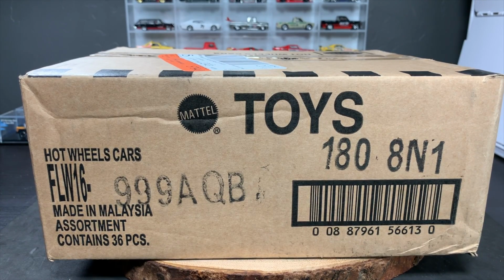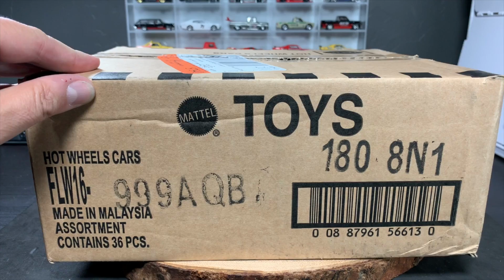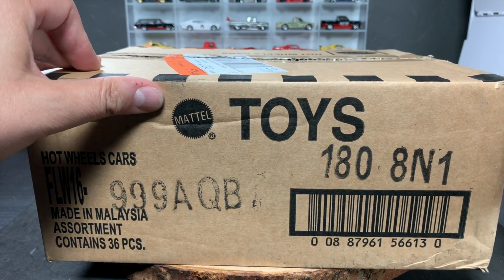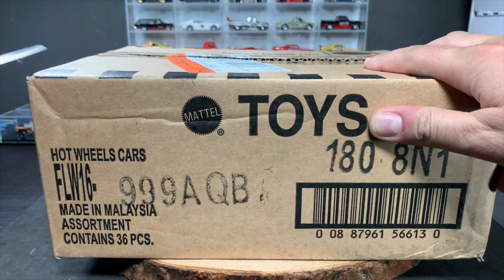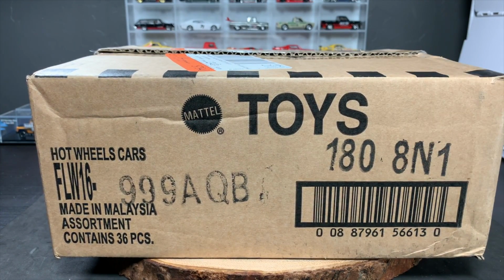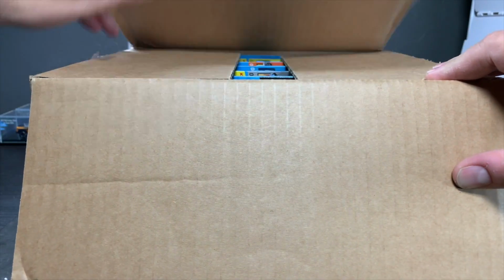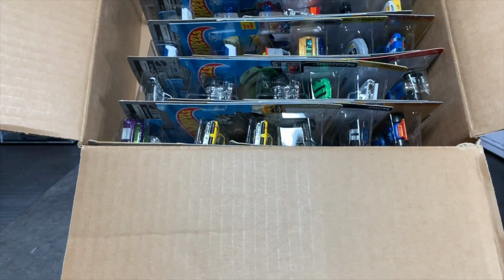So let's just go ahead and open these up. 36 count cases. That is what is being sent to Kmarts for the Collector Day event, where collectors can go. Like I said, I don't have any local ones. A lot of people, that is the case now. So many Kmarts have closed. And so I ordered my cases online. I decided to go with two. Not really sure why. Maybe just for these videos so you can kind of see if there is any difference.